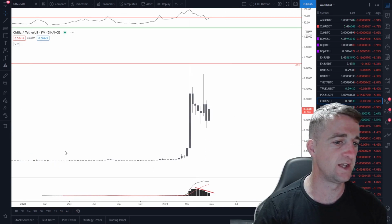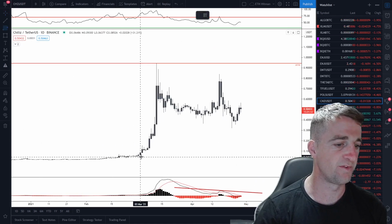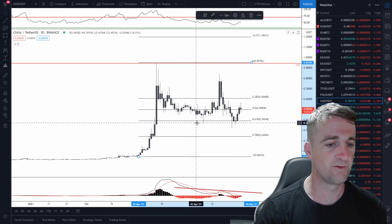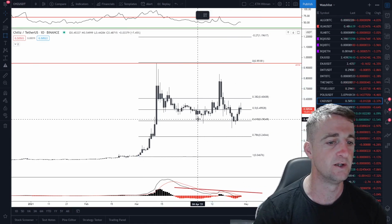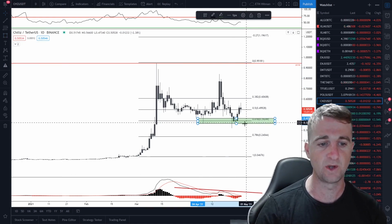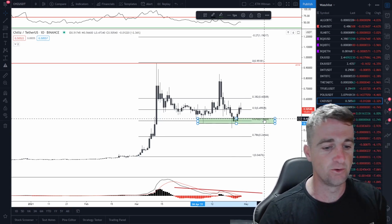Dropping into the daily time frame, we'll get a better picture of what's going on. If we just look at this in terms of Fibonacci over the entire move, we have dropped down, we've tapped that 618 level multiple times. We have failed to close below that 618 level. So in my opinion, that is the bottom, and I can't see us going much lower than that unless we do get some wicks down to grab some liquidity. But overall, it's looking okay there.